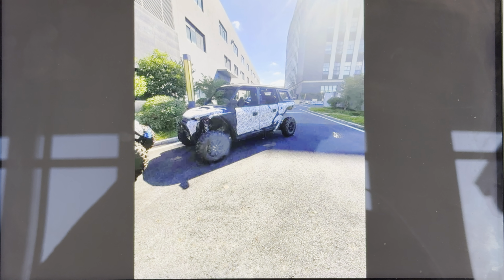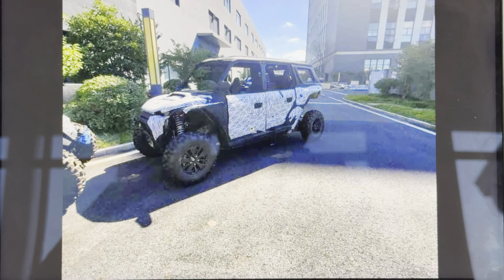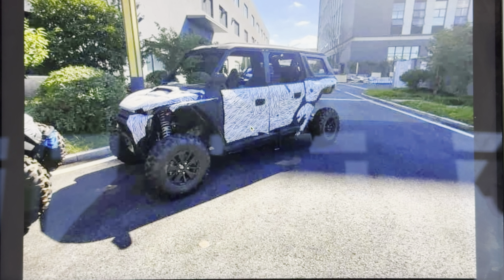So this seems super legit to me, and we'll just zoom in here so you can see the body lines here a little bit more and how the windshield would be. It's got a hood scoop in this area. So once you look at it like this, the nose is pretty long, but it does have a dual stage shock with a piggyback reservoir. Be really cool if they had the live valve shocks.